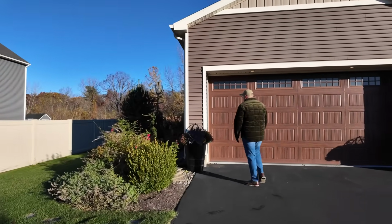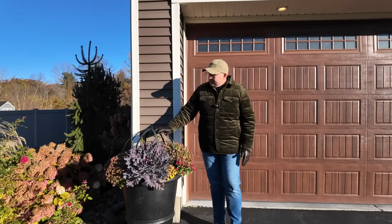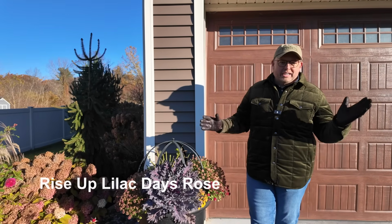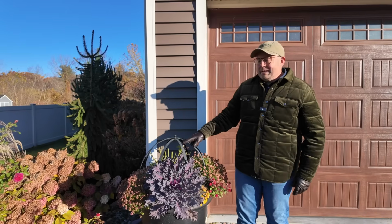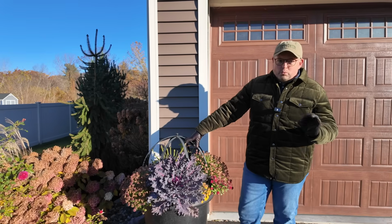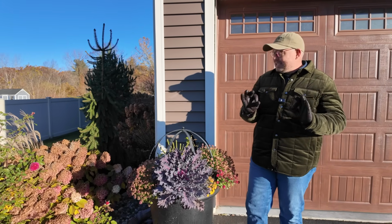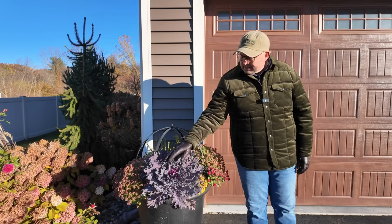Up here we have a trio flanking the garage doors. In the center is Rise Up Lilac Days Rose, and I caved. I just cut them back because every time I was pulling in the garage, they were brushing against my car. And I don't think we're going to keep them in here because they got huge. They are a vigorous rose. If you want a large, gorgeous, highly fragrant rose, Rise Up Lilac Days. These were coral colored mums and yellow mums and some ornamental cabbage.